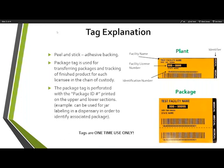And then the package tag is two pieces. So there's a little tearable piece at the bottom that contains the barcode and the unique identifier. Just a little bit of information on the tags itself. There's a facility name, there's a facility license number, and then that 24-digit alphanumeric code. That's the identification number for that package. That's actually also encoded. So there's a barcode there that has that number, and in addition to that, the RFID chip within the tag will also carry that information.